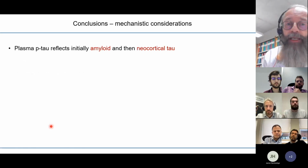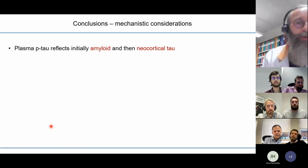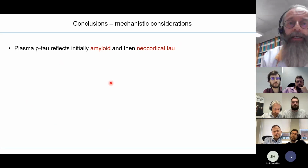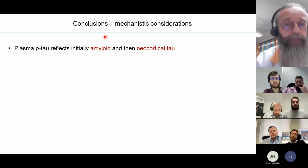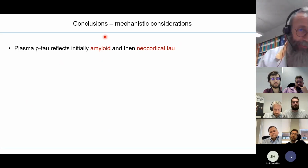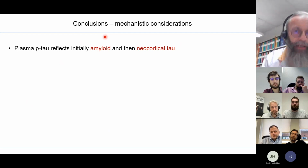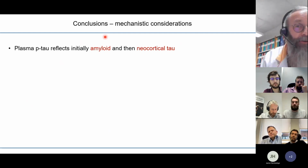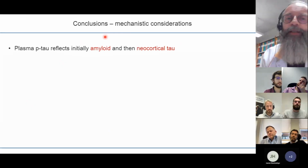Plasma phospho-tau reflects both amyloid and tau. And the way we look at these biomarkers now, from the different results that have been produced in a large number of cohorts, it looks like plasma phospho-tau starts to increase relatively immediately when amyloid starts to deposit in the brain. And this probably represents a neuronal reaction to the amyloid plaque pathology. So neurons exposed to plaques will phosphorylate and secrete tau, potentially as part of a pruning induction.